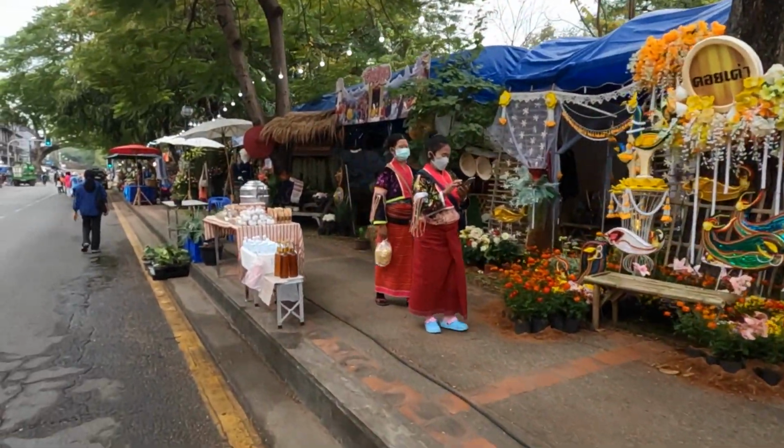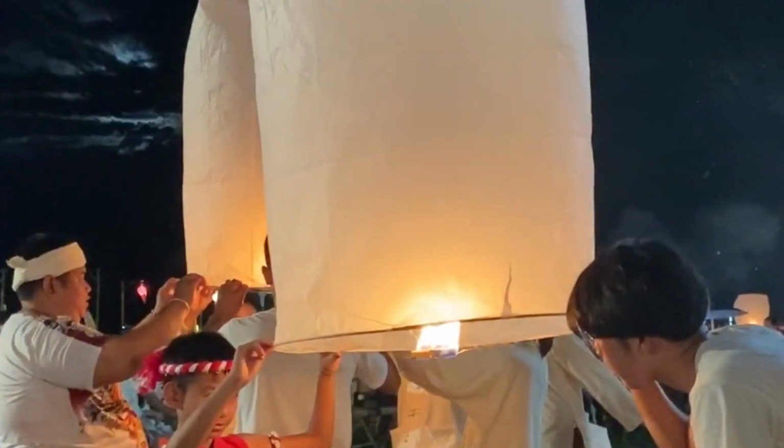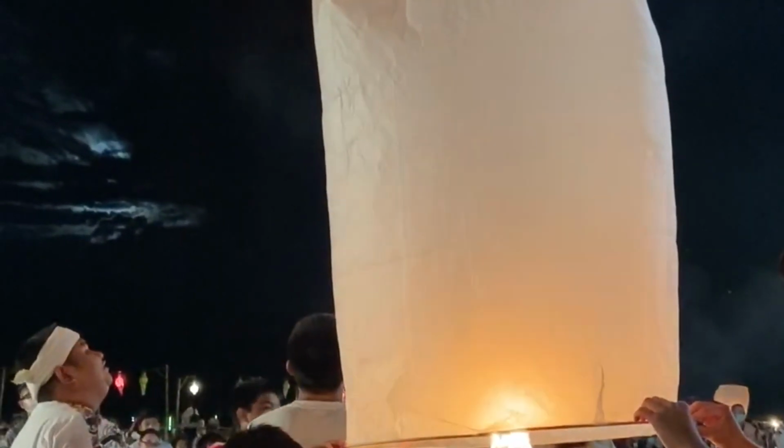It's kind of cool. That's really cool. People dressed up in kind of the old world style. That's the cool thing about Chiang Mai, it has so many different types of festivals. If you've ever researched Chiang Mai, you probably found a bunch of YouTube videos on the Lantern Festival, things like that. But they have a ton of other festivals.